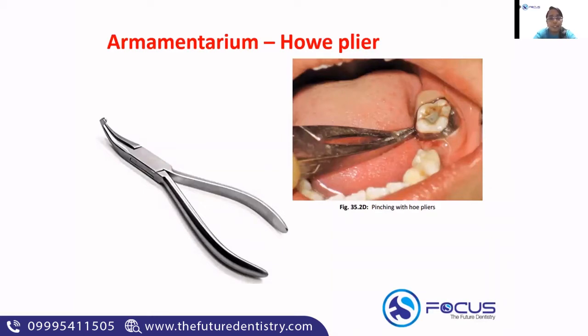So the first image that is, and also you know that you get a lot of image-based questions in your NEET. So you have to tackle all those image-based questions because they are very easy to answer if you know the answer. So the first thing that you need to know in the armamentarium is a hoe plier. So this is the picture of a hoe plier. So as shown in the picture, the function of a hoe plier is pinching. You can do a pinching with the hoe plier.